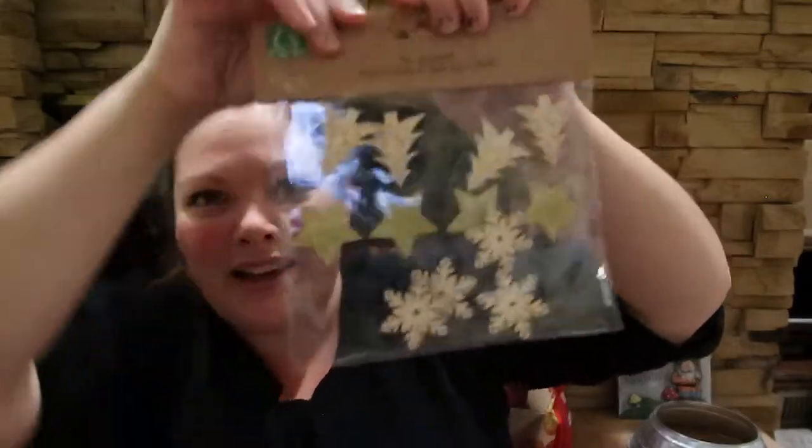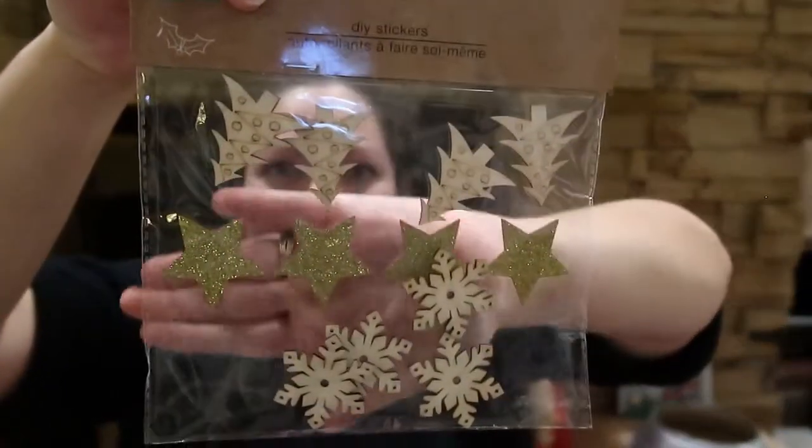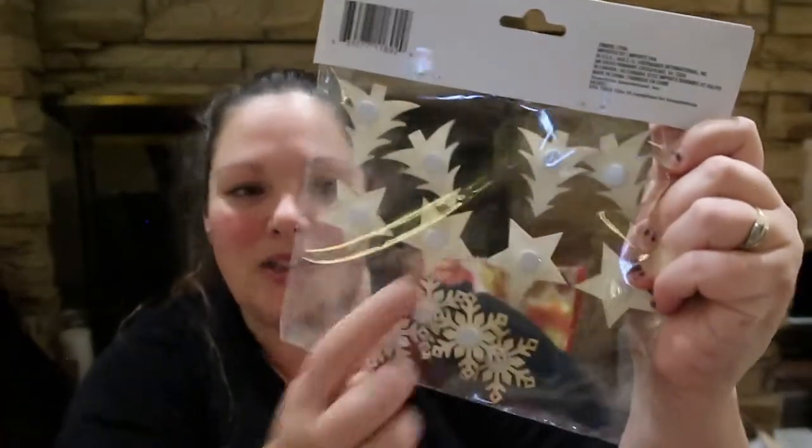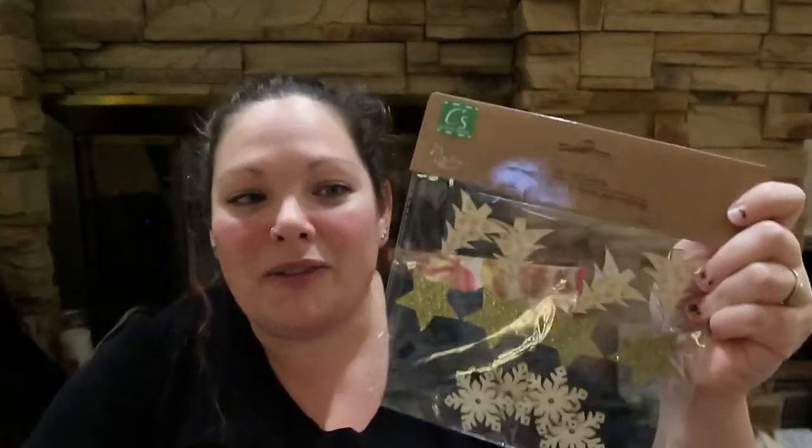I also grabbed another pack of these. Let me see here. Of course my packs always fall apart when I've put them in a bag for a while, but they do have the little sticky backs on them. I often will take those off to use them in my pages, but these also work really nicely in your different DIYs. They're really great for the kids.